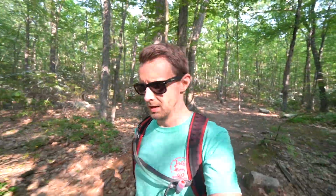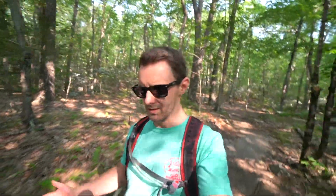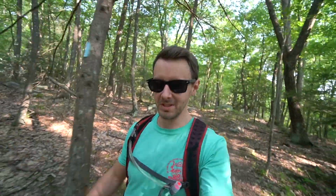This is an uber popular park. Pretty much everybody I talk to has come here at least once, and I've yet to see anybody here. And in fact, I've only seen 2 people out on the trail so far today, so kind of surprised for such a beautiful day, but I'm guessing that we'll see at least somebody at the overlook.